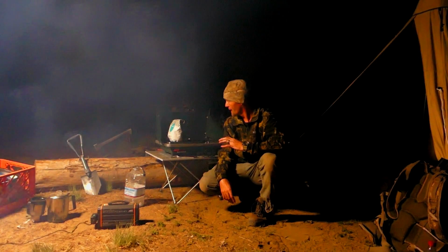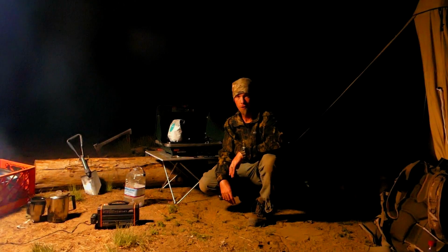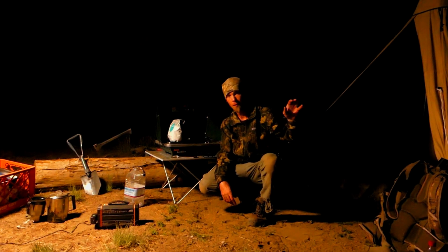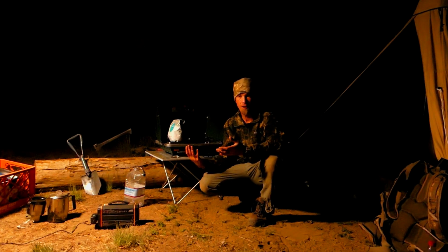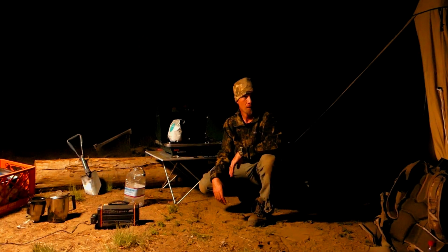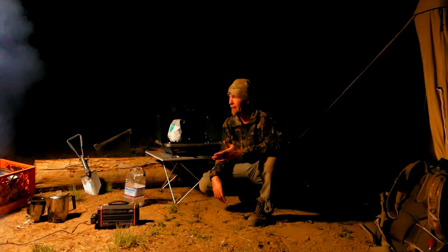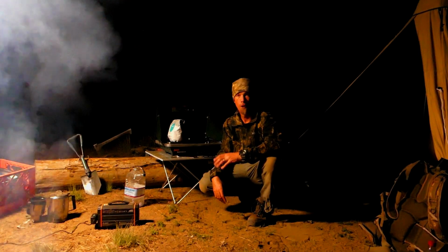I got everything kind of cleaned up. I did the dishes away from camp. I always like to do that. And anything that has food, I'm going to put away in the Jeep, including the cooler. So that way, if anything comes into camp, it's not going to be right out here in front of my tent. It's locked away in the Jeep, and I've had pretty good luck that way. I haven't seen a bear up here in a long time, but I know that they do come through here.